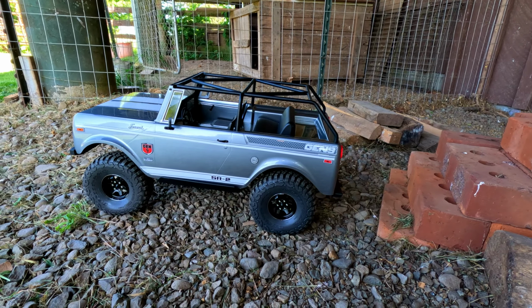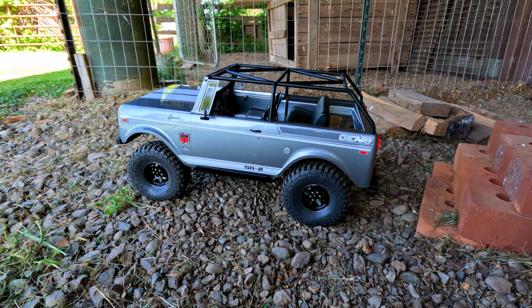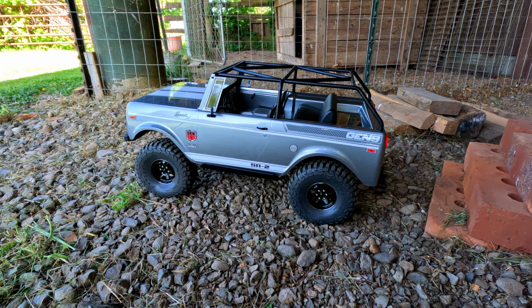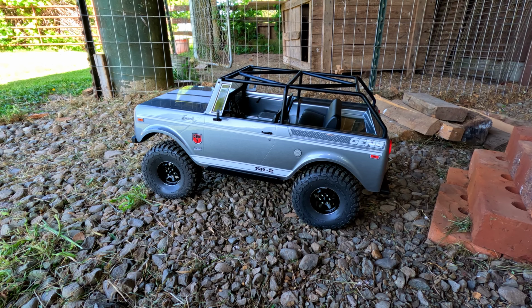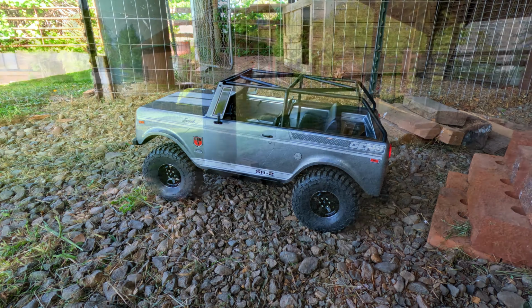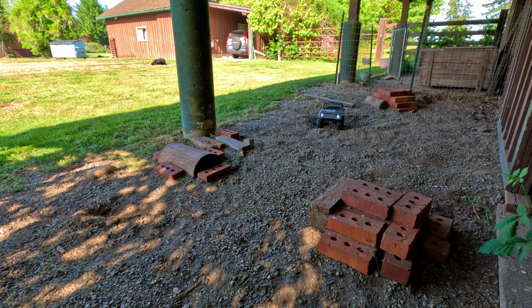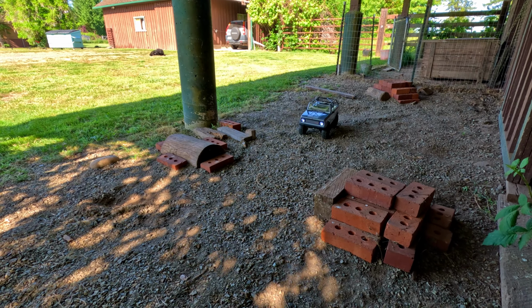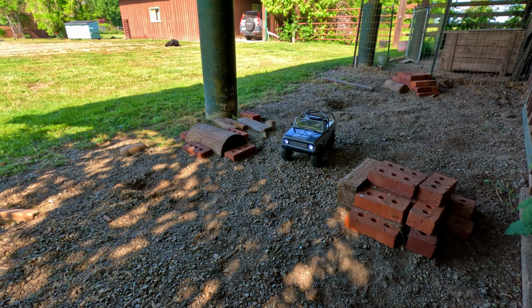Pretty cool. Let's whiz over to the ramp, because this was the hardest one to get up that ramp. So I'm going to drive it in the gravel over there. So I'll make sure the tires are dirty. And we'll see how it goes up the ramp now. Got to get a grip on my transmitter here.